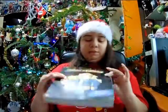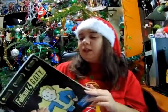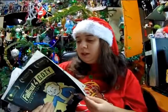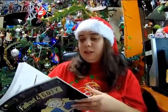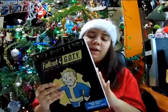I got the two of them from Amazon, so I only paid the shipping once and the import fees once, which is still enough. And this is the Fallout 4 guide, Game of the Year edition. I have heard a lot of complaints about this book, and a lot of people weren't satisfied with it. I don't know, I think it's still pretty cool. I don't think I need a guide, because I've played pretty much through the whole game. I haven't finished it yet, but I'm almost at the end of it.